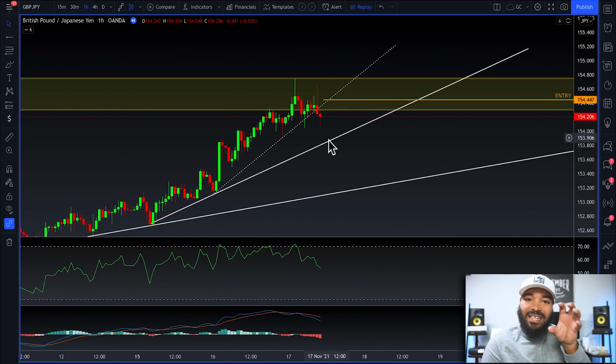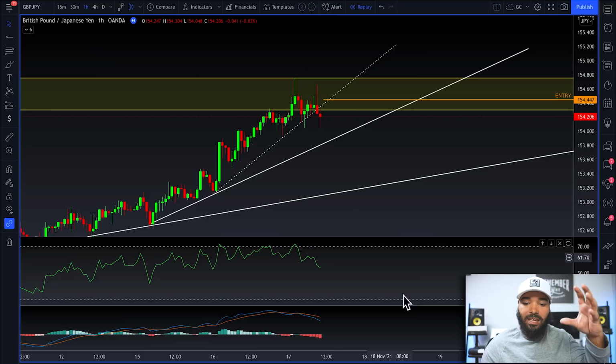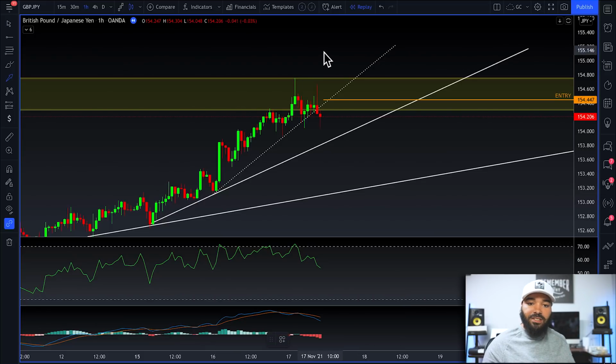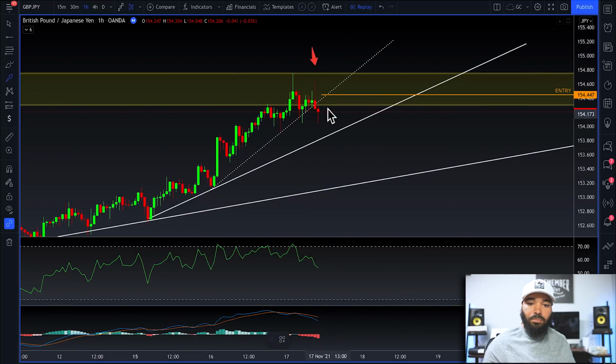This is why you cannot sit on the 15-minute chart as you do any strategy, because you miss the key points of these wicks telling you that sellers are pushing this. Okay, sellers are in the market. Boom, sellers are in the market, pushing this down. That was the first sign. And then it tried to push up again, and it gave you another sign. Boom. Sellers are pushing this thing down.